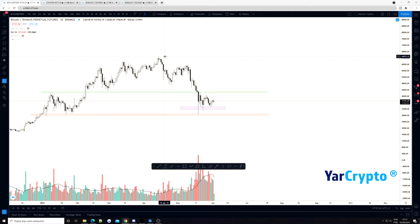Starting out with the BTC daily time frame, we haven't been given so much to work on. We have had a few moves on the market, but we still have the same areas to watch out for. This 42K level resistance, from this point and this point, I expect us to actually retest this level. This is something major for us to watch out for.